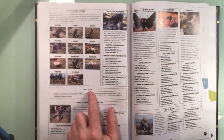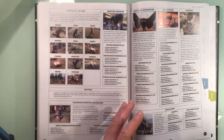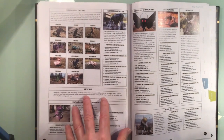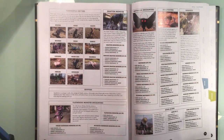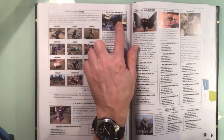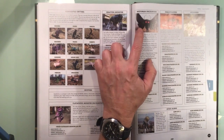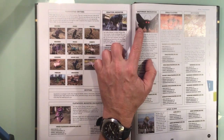Right, so these are the Scorch Beasts, Scorched, etc., all peculiar to Fallout 76, but the Cryptids are the standout monsters for the new game. Right, Flatwoods monster encounters. Got the Grafton monster, I've seen one of those from a distance. Mothman, I've not yet encountered a Mothman, but I think I've been to a location where they do hang around. That was the Landsview Lighthouse, I think.